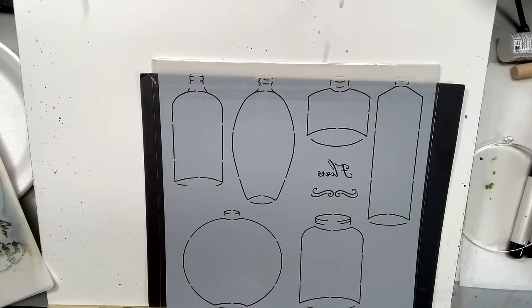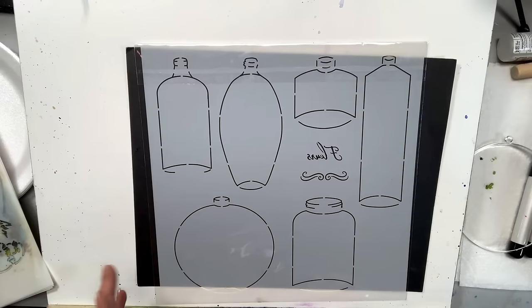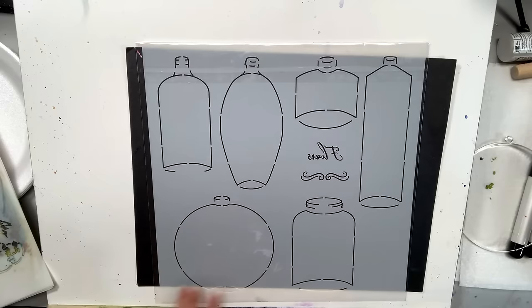So this is one of my most used, because I do all kinds of packets that have the jars and flowers in them. And so I have it for spring, fall, lavenders, roses. I have them in many, many different ways.